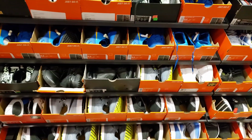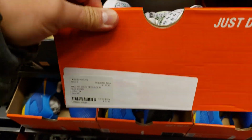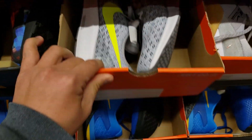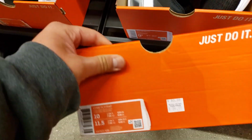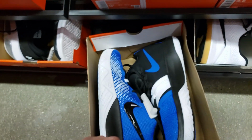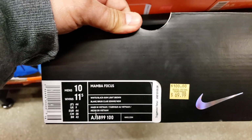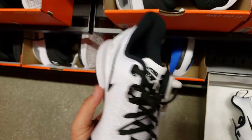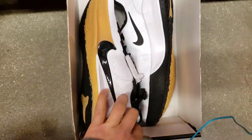All right, we're here in the size 10s. Price is $35, going for what, $85? Everything is $35. Everything is 30% off here. Kyrie Flytrap, $65, 30% off. Got Mamba Focus, going for $70, get 30% off on top of that. Not bad. These are pretty dope actually for a non-signature Kobe. Not bad.